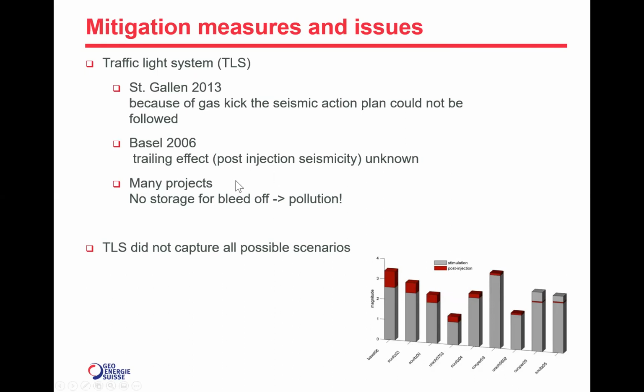This was a problem not known, but now you know, and now you can act accordingly. Another thing is also a design issue with the action plan. There are projects that have no storage for bleed-off. Usually the first action item in these traffic light systems is to do a bleed-off, but where do you put the volume that comes out of the well? There were projects that just forgot about the storage, so they had to make a choice between pollution or potential pollution and not following the traffic light action scheme. So basically they kept the well shut in for a while until they could deal with the outflow.